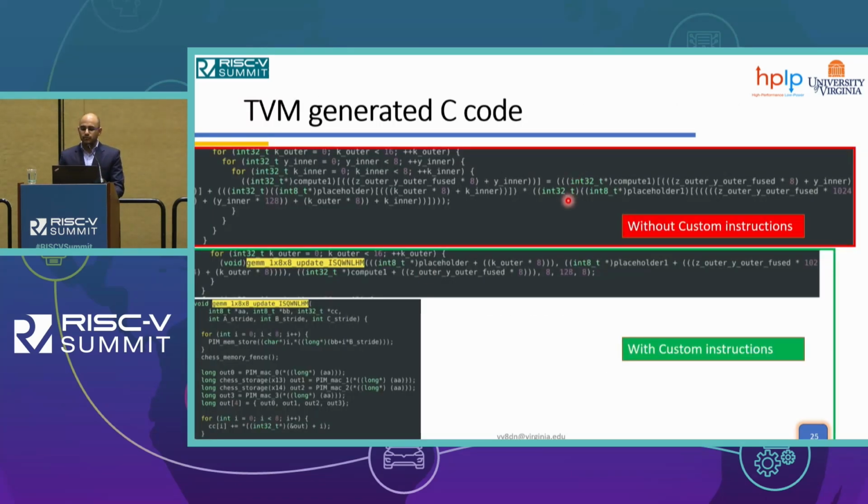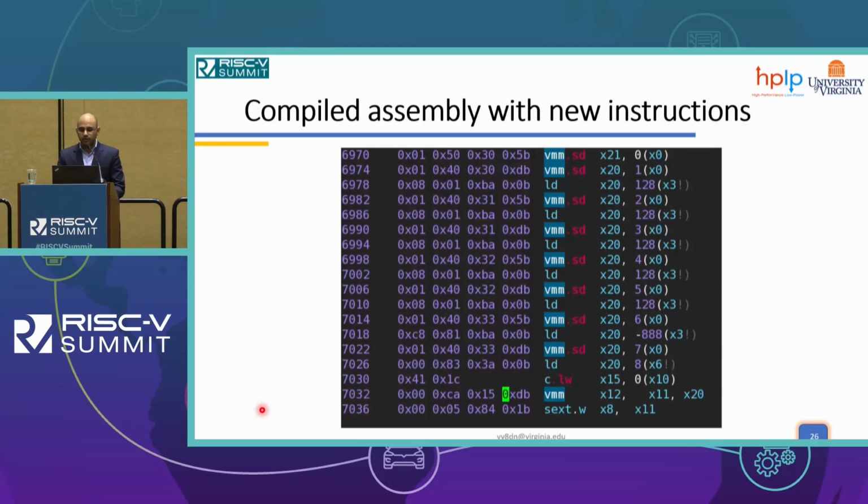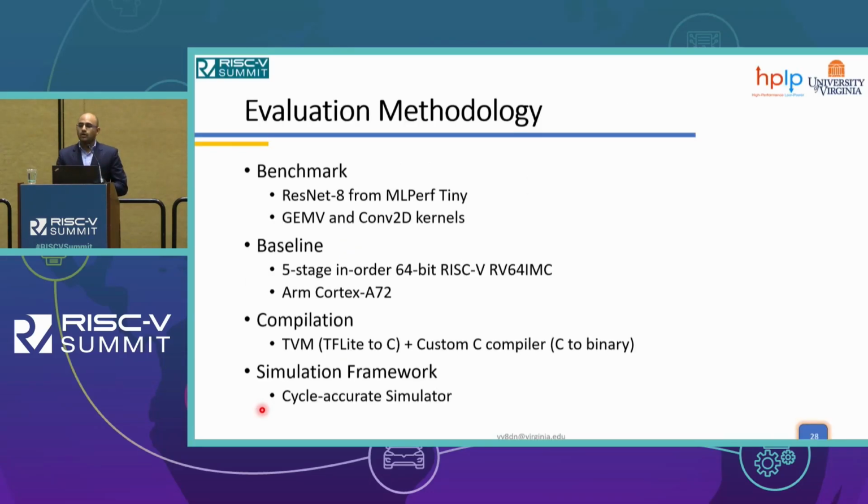This is just an example. We can take the exact same neural network defined in TensorFlow Lite, and we can either compile it to standard RISC-V C code, which will run perfectly on standard RISC-V, or we can compile it with the custom instructions, which will run on this extended version of RISC-V. And this is the assembly. Now all that is good, but do we get any benefits out of this?